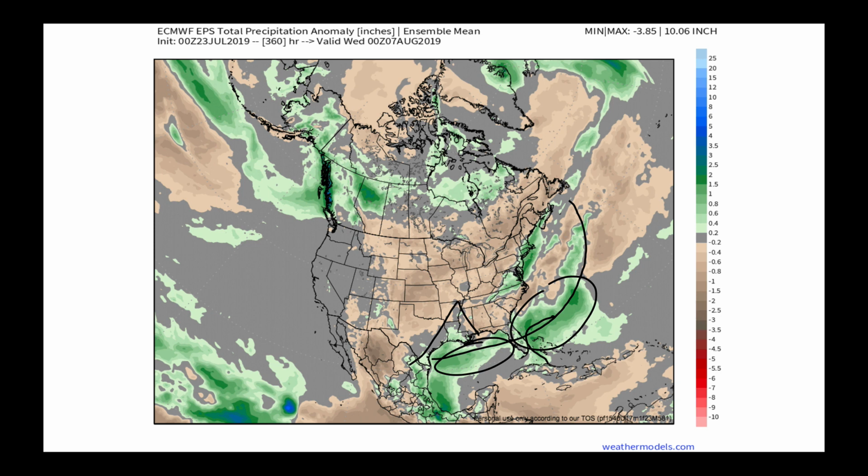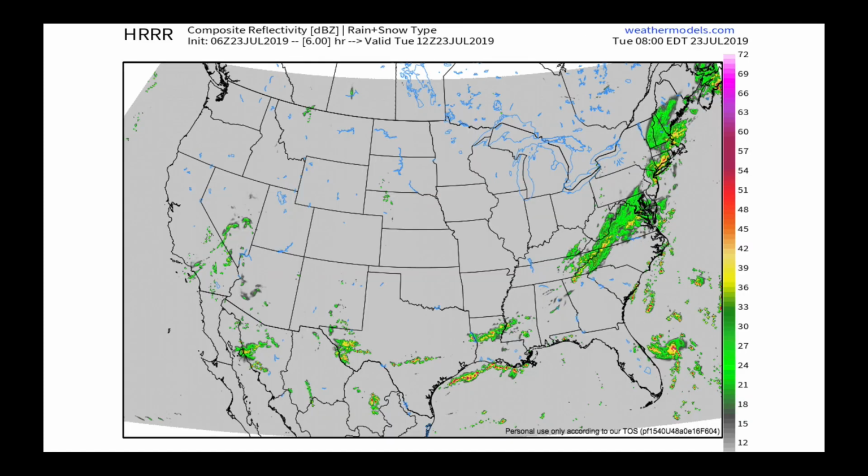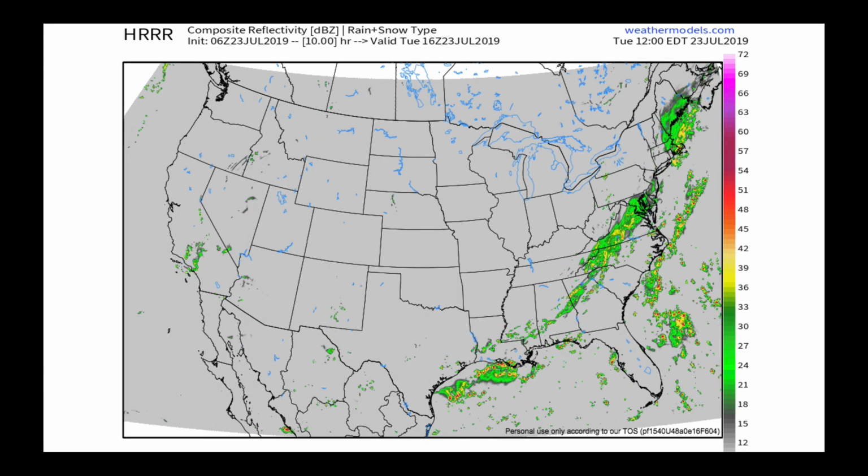So you look in here and I see a lot of drier conditions. Well, you're going to see that once we get through some of the drier air the next couple of days, we're going to go back into our normal summer convective regime. So let's take a look at what's going on starting off at 6 a.m. on Tuesday, high resolution rapid refresh.